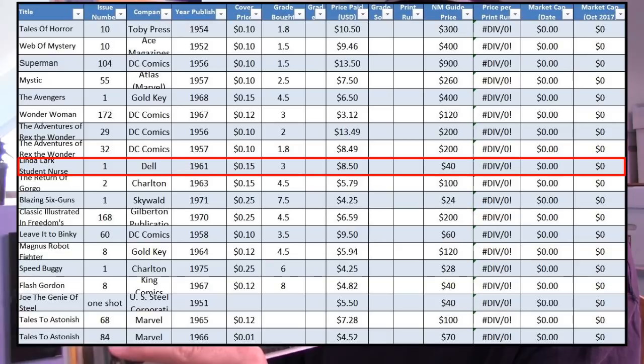Linda Lark, Dell Comics, 1961. Near mint goes for $40. If I could find a near mint copy, I would pay way more than $40 for it. Way more than $40, right? If I had the money anyway, if I had the budget, right? And I would grade this higher than a 3. Possibly there's some browning happening inside on the edges.